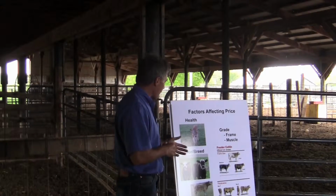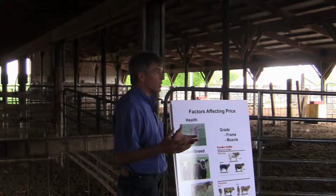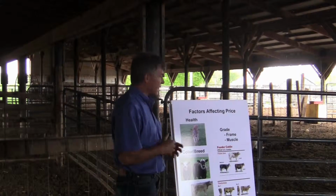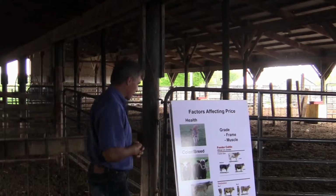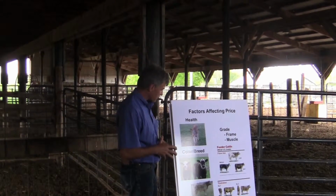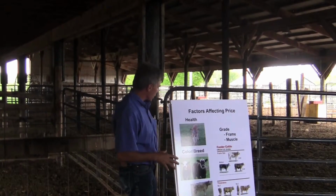So, you can have some health issues too, just in terms of how the dairy breeds are managed early in life, and the fact that they're not crossbred. I mean, very few dairy cattle are crossbred, so you don't get that added benefit of better immunity and all through the crossbreeding program. Okay? Any questions about color or breed?